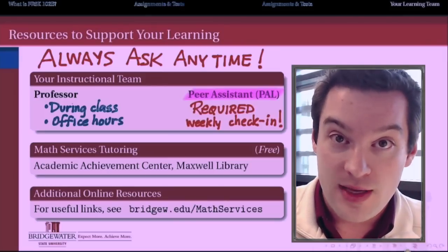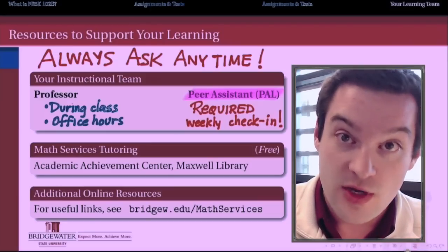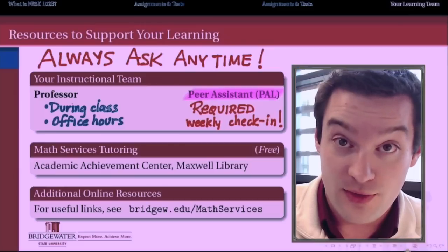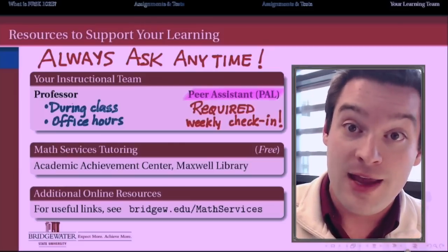We're actually going to be keeping track of that attendance in a separate place, and you're going to have a separate grade on your transcript at the end of the semester that's based on how well you took advantage of that additional check-in time with your PAL throughout the semester. So make sure that you're seeing your PAL on a weekly basis outside of class, in addition to seeing them inside of class.